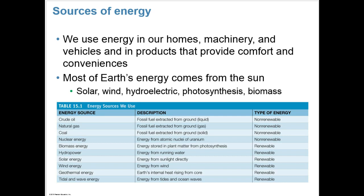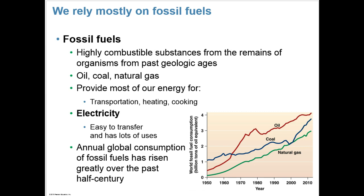Humanity has devised many ways to harness the various forms of energy available on the planet. We've taken most of our energy from non-renewable sources, like fossil fuels and nuclear power, but we also have available to us a diversity of renewable resources. Of all the energy sources, though, we rely the most on fossil fuels. These are the highly combustible substances formed underground over millions of years from the buried remains of ancient organisms.